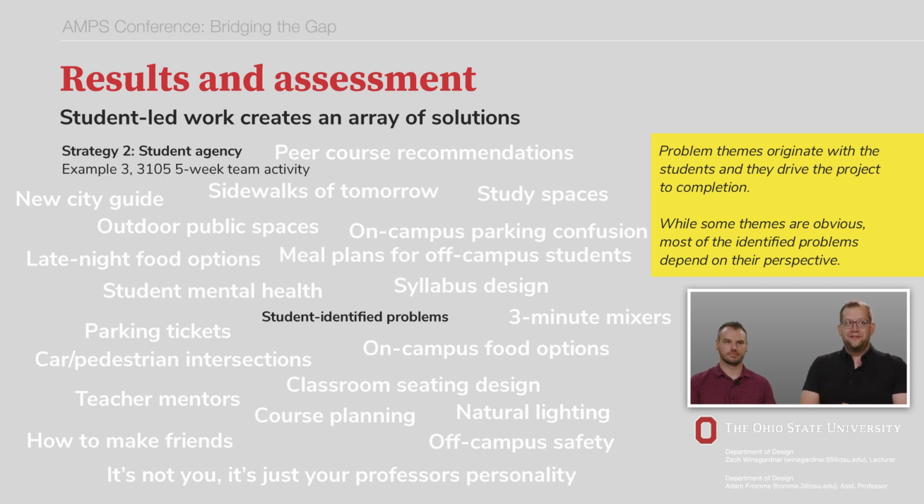All the way down the list to, if it's not you, it's just your professor's personality, where the students were stressing their frustration and not being able to maybe read who their professor is, and wanting to find that sort of alignment of their teaching style with the student's learning style. And so how could that classroom or class selection play out on a scale of Ohio State?